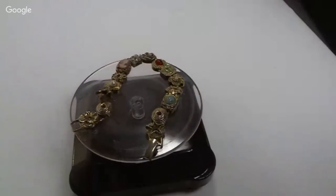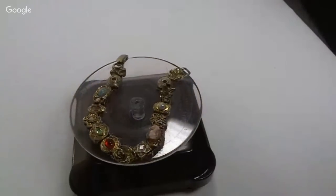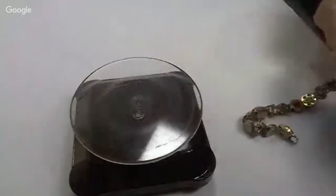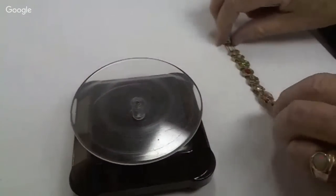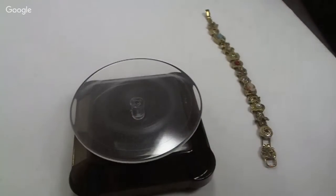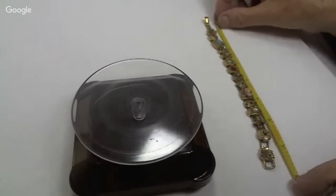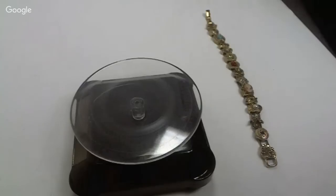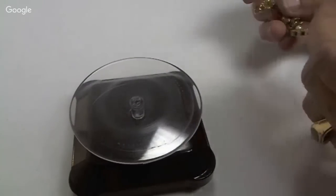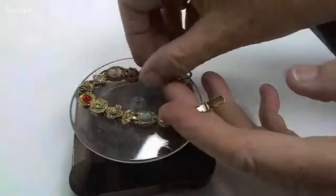What is the length on that? Hang on. Let me see. And it's substantial, guys. It's a heavy bracelet. I think Vicky said it was a slider bracelet or something like that. Right. It's 8 inches. Nice size. It's a good size bracelet. It's on 2 gold chains.